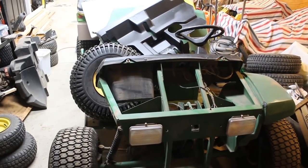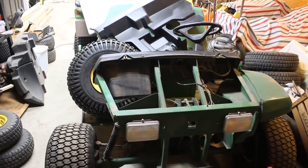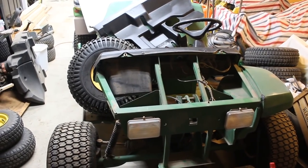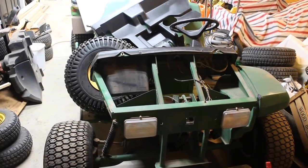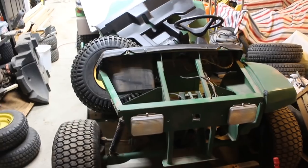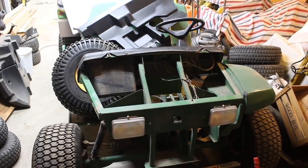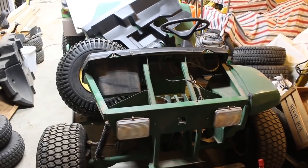But the engine, well, I still got to replace the glow plugs. If this doesn't make it out before this, we'll have some testing on the glow plugs. We'll have compression testing on the engine. We'll have all kinds of things like that. So there'll still be a whole series of videos, just the end result will be quite a bit different than what I originally intended. At least for right now.